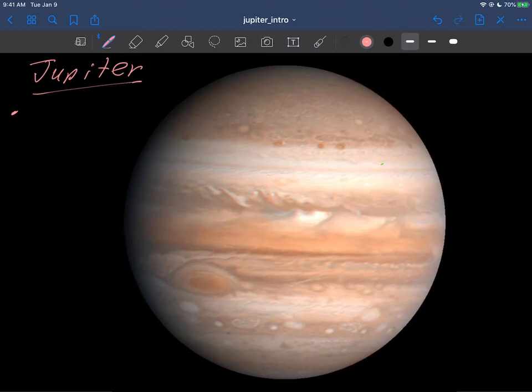Just a few more introductory remarks on Jupiter then. As we discussed in the last video, it has a very powerful magnetic field, because in the inner portions, deep under pressure, there's a lot of metallic hydrogen that conducts electricity, and so I get those charges swirling around in there.